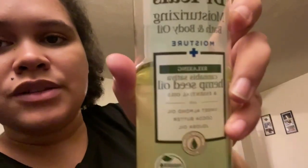So, yeah, I also want to show you guys what I've been using for my belly. I rub this on 3 times a day, and I'll sit it right here next to the window because I'll be sitting on the couch and just put it on. Hemp seed oil with sweet almond oil, cocoa butter, and jojoba. So yeah, a bath and body oil. I like it, smells really good too. And I got the bubble bath. But if you guys know any other way to induce labor, let me know.